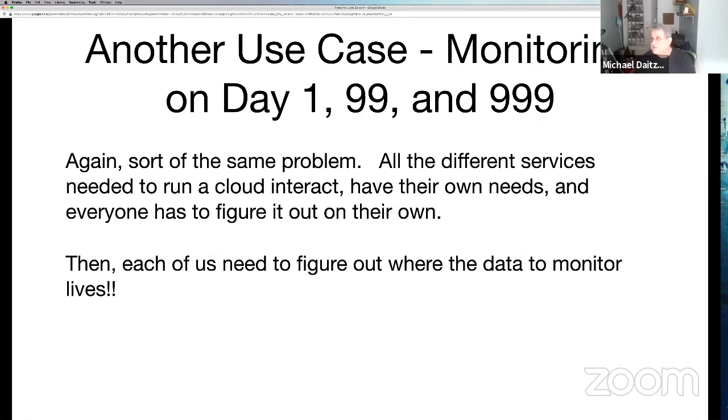Monitoring, another fun use case. There's what you need to have on day 1, there's what you need to have on day 99, and then there's what you need to have on day 999. While clarity exists in user forums and on Stack Exchange, well, not really, but it sort of does. There weren't a lot of examples that we could take and put into production for the kind of customized clouds that most of us build. To a great extent, everybody's building these bespoke clouds, and it's really hard to monitor that.